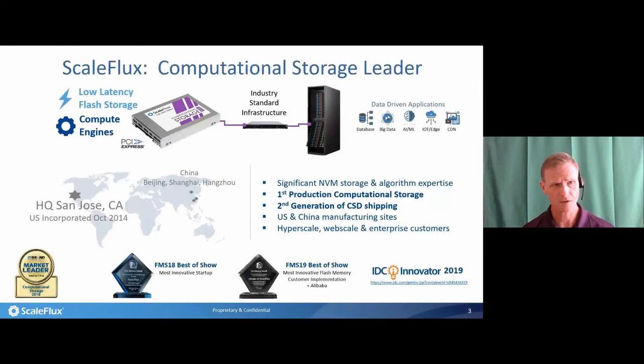So first off, Scaleflux is one of the leaders in computational storage. We were founded back in 2014 in San Jose, California, in the US, with offices in China as well, doing qualification and customer support over there. We were the first to production with computational storage drives, and we are now shipping our second generation of computational storage drives. And we continue to win awards year after year for innovation and innovative work with customers in deploying flash for computational storage.